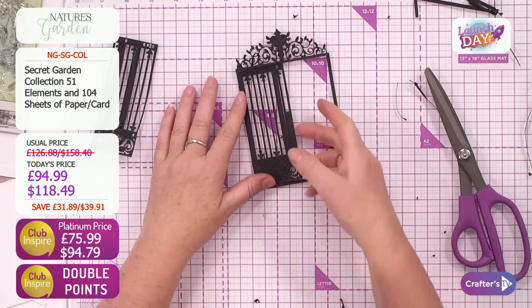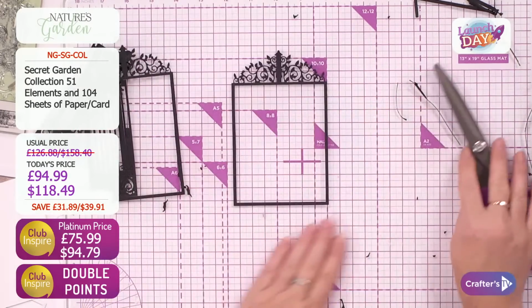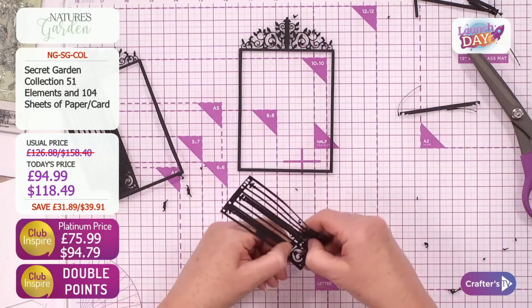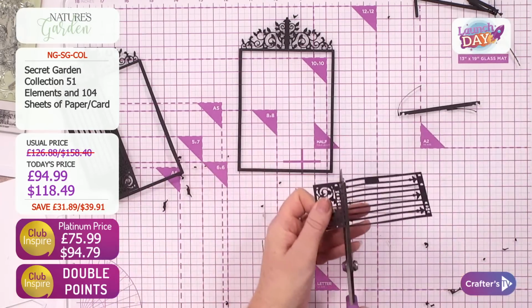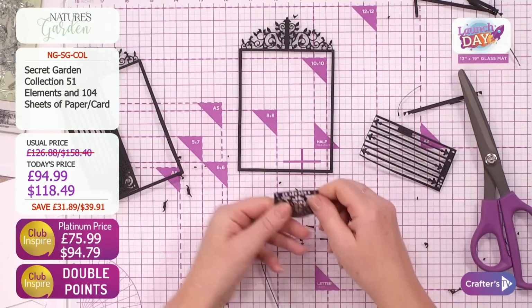If you do the same on the other side, what that's going to create is this piece here. So it cuts out the whole piece. So that looks like a really intricate picture frame. Then if I just take out all these little sections, just pop them out quickly, if you then cut across these bars, you can then get this really intricate piece here.